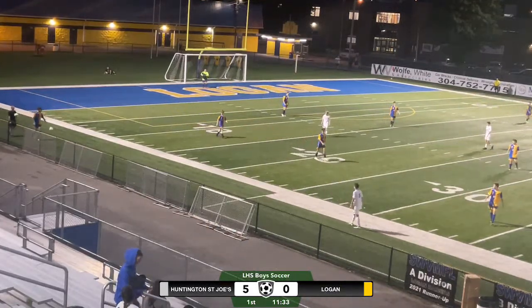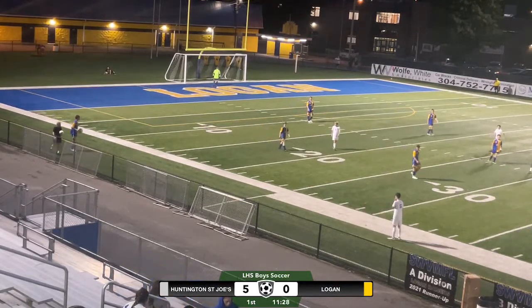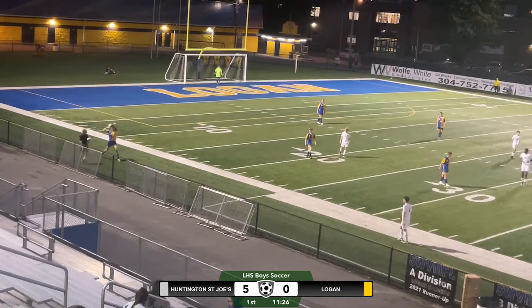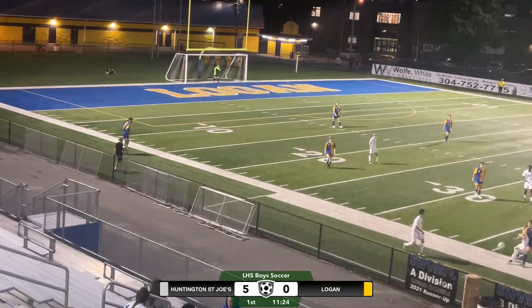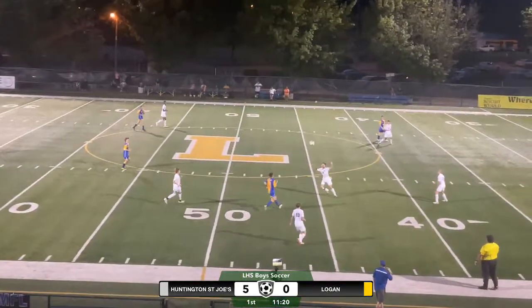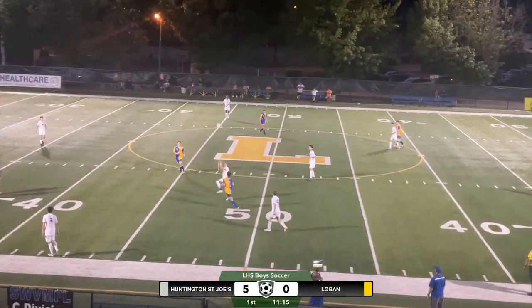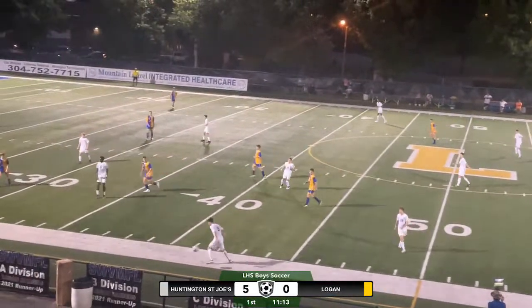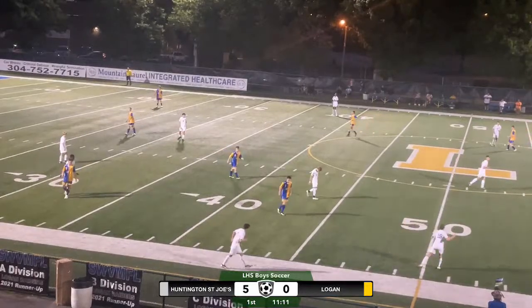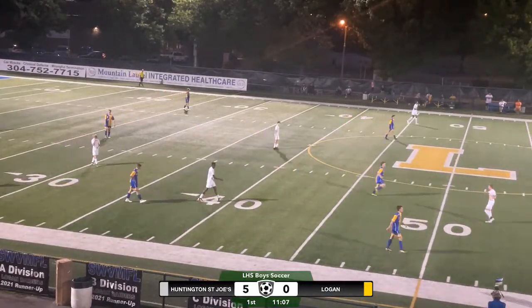Huntington St. Joe's, they've had some pretty good shots. They've been able to put height on the ball and put some score, and they have really opened the game, blow the game open against Logan. Ranson tried to make some moves now for Logan. And it's going to be a throw in for the Wildcats.